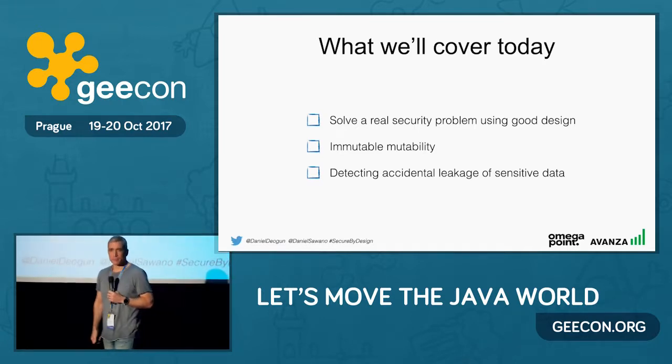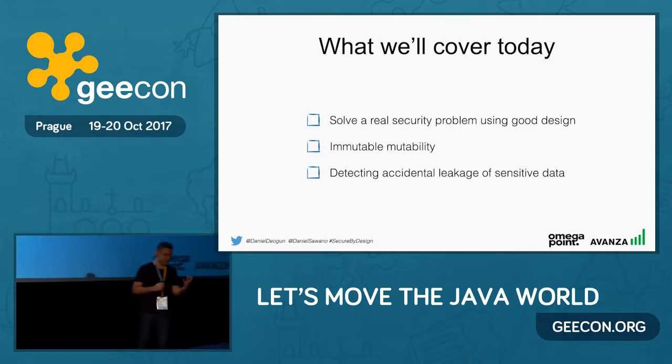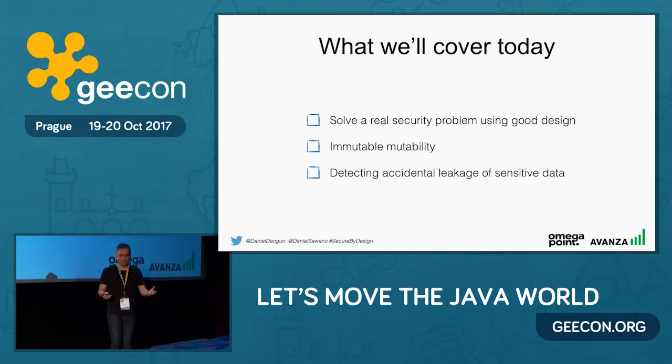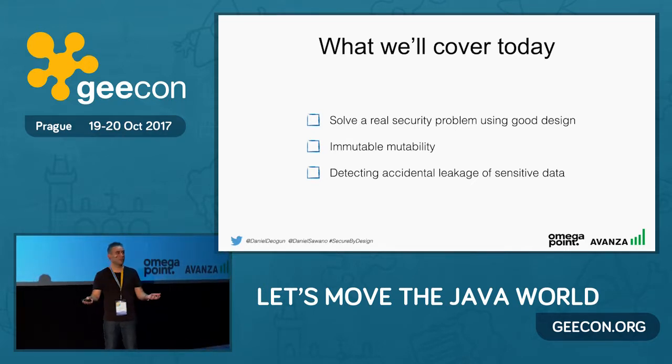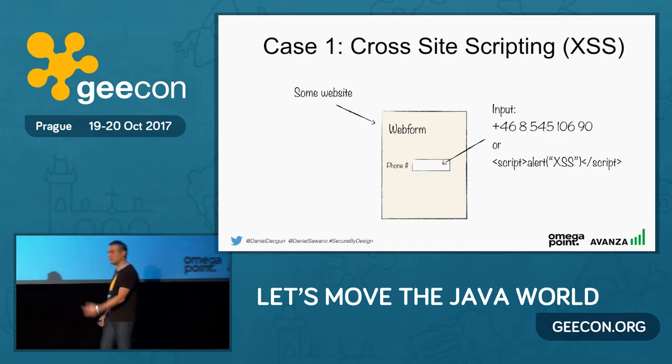And then we're going to look at accidental leakage. According to me, at least, that's one of the most common problems out there, that we accidentally leak sensitive information into, I guess, logs or whatever it is. And we have a design pattern that can help you detect those kinds of things. Yeah. All right. So let's jump into the first classical problem, cross-site scripting.